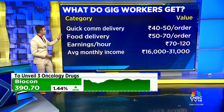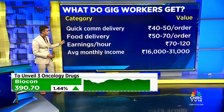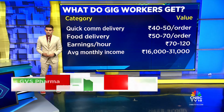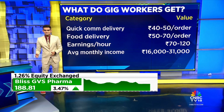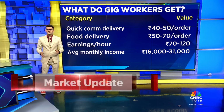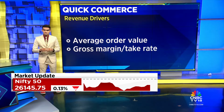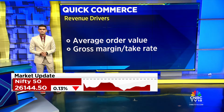Now, from a gig worker standpoint, quick commerce delivery gives them about 40 to 50 rupees per order. Food delivery gives them about 50 to 70 rupees per order. But remember, food deliveries travel longer distances. So the key metric to track here is earnings per hour. And on an average, that normalizes to anywhere between 90 to 130 rupees on a gross basis. And take those expenses out, it's about 70 to 120.